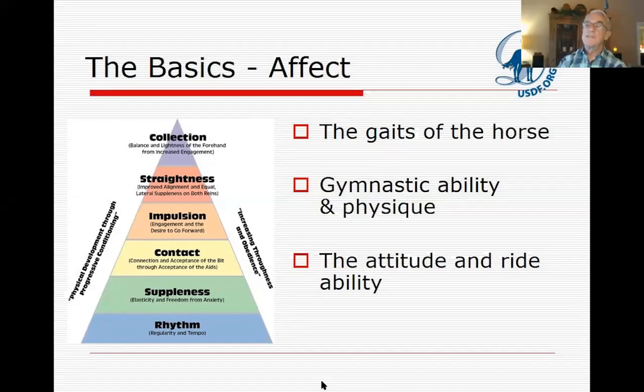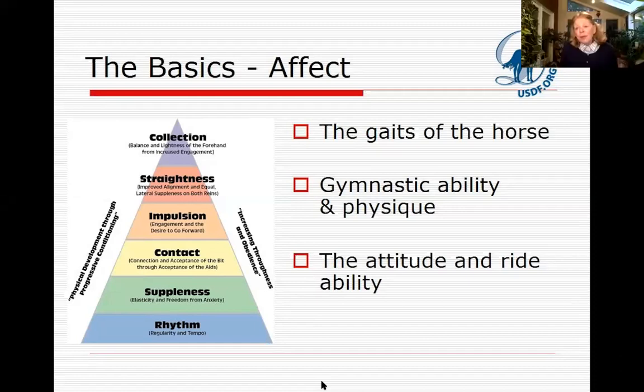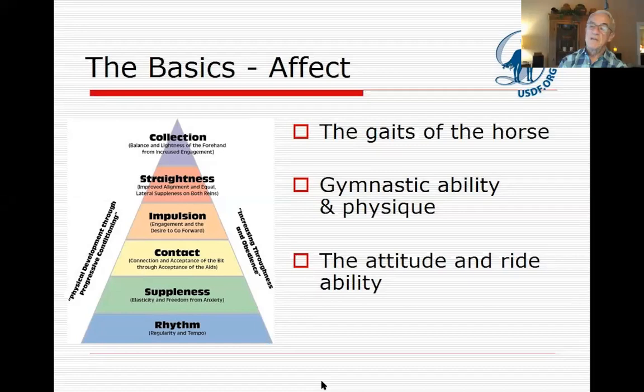It's also an indicator of the submission and the acceptance of the aids, because we do see horses lose a clear rhythm sometimes in the turns on the haunches and in the walk pirouettes, usually related to either tension or lack of suppleness in the walk. Or incorrect aids. Correct, yes.